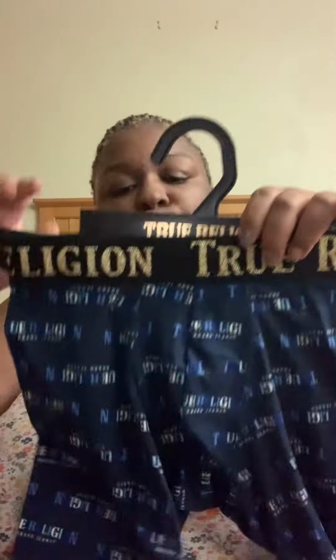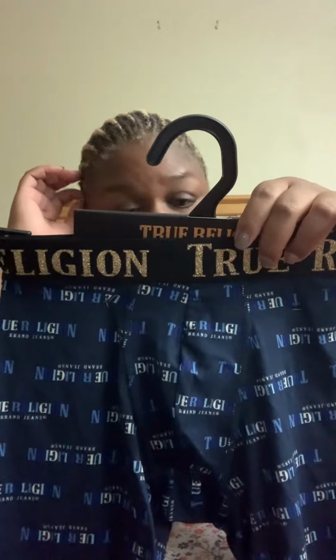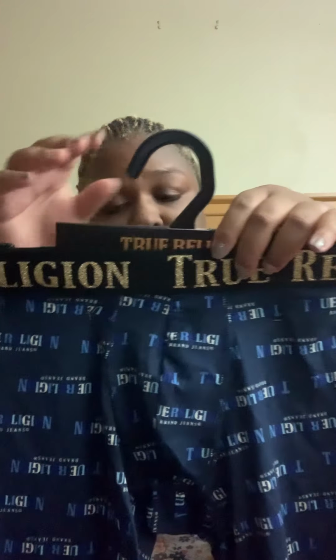Then I picked up this True Religion, and you guys know True Religion is not cheap. So I picked up this True Religion boxers in a size medium as well, and this was $5.99 at Marshall's.